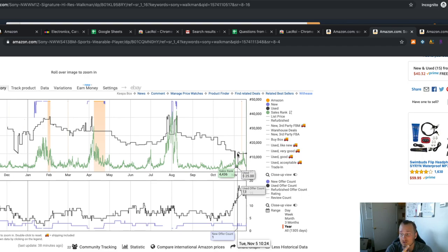If you can find a used product that has only one unit going out, and it sells 1,000 times, it's going to be moving a lot and it's going to be a high price, right? So we've got to think like that, right?